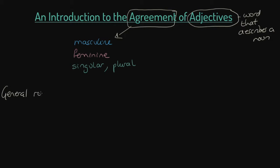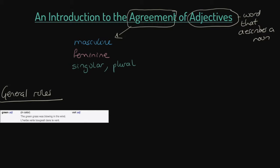So let's have some general rules of agreement. Okay, so if I want to use an adjective, say I want to use the adjective green. Okay, I don't know what the word green is in French, so I go and look it up in a dictionary. So here's mine from my online dictionary. Can you see I've looked at the word green here, and it tells me that green is an adjective, which is very helpful, and they've also told me that it is vert. Okay, but what it doesn't tell me is how to change this adjective if the noun that I'm describing is feminine or if it's plural. This form here that it's given me is the masculine singular form. Okay, so my masculine singular form here is vert. It's the one that we find in the dictionary.